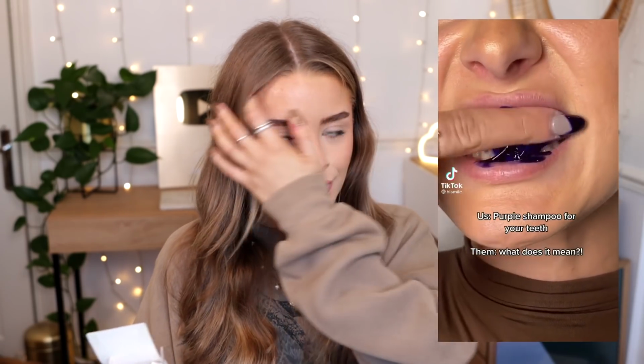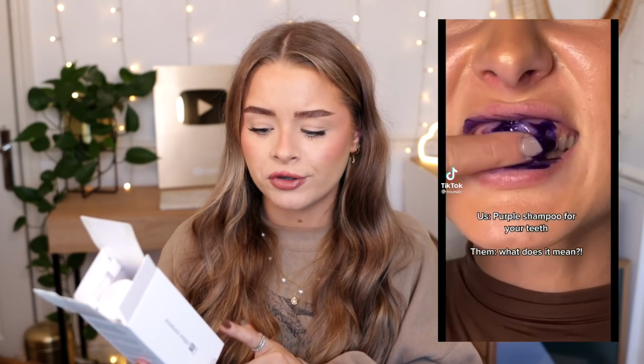So the next thing that I'm going to talk about is HiSmile. I have seen people do ads for HiSmile for years and years, but recently there was one specific product that kept coming up on my TikTok of people testing it, which is the V34 Color Corrector, which is supposed to be like the equivalent of purple shampoo but for your teeth. Obviously the way that purple shampoo works is that it's purple and it's supposed to counteract yellow tones, because purple and yellow are on opposite sides of the colour wheel.